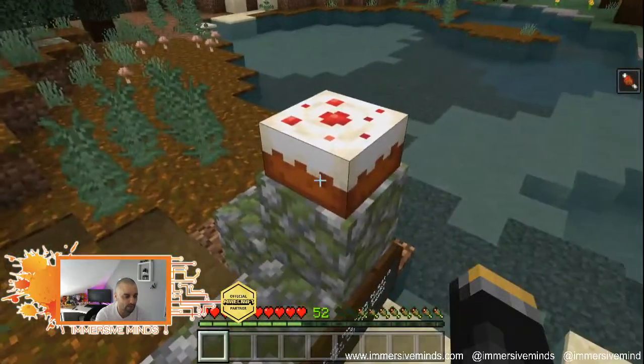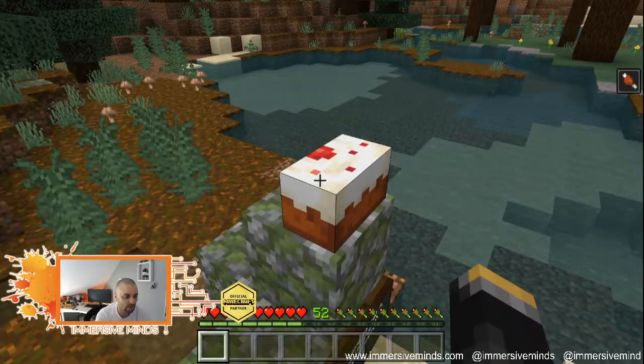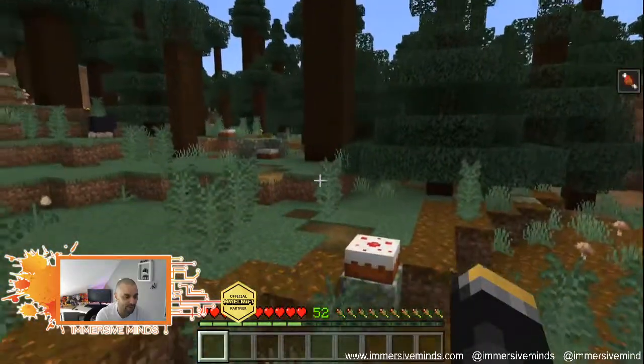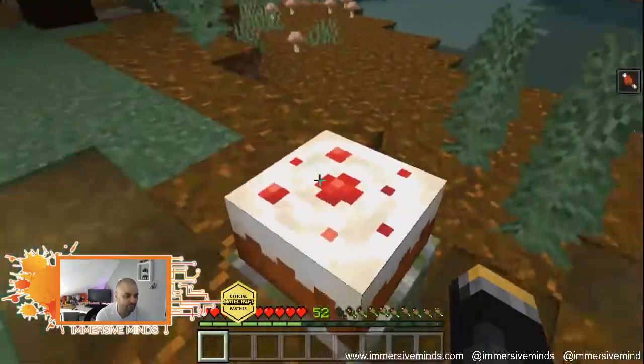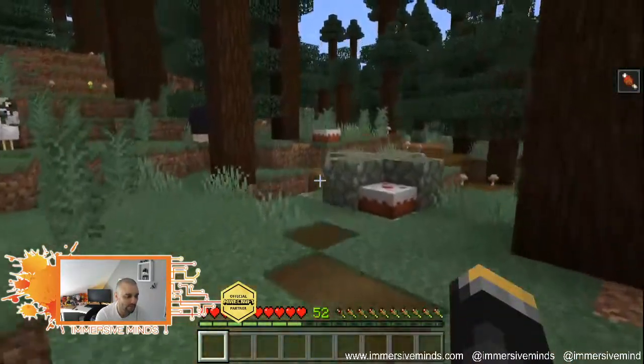So right now, you'll see down here we're actually losing hunger. So we've eaten half a cake. And that's all, but there's another one. Hang on. This is great. And we'll move on because there's another one.